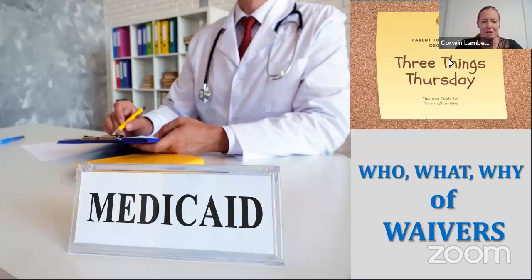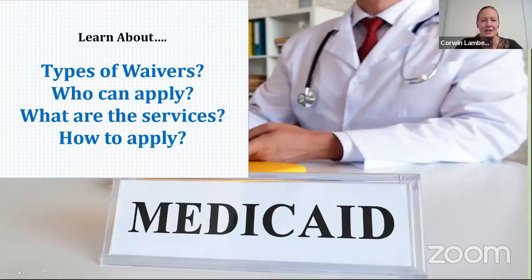I'm here with Satara today to help a little bit talking about what are the types of waivers that we have in Georgia. We call them home and community-based waivers. So we're just going to talk about those Georgia HCBS waivers today. So what are they? Who are they for? How can you apply? What are the different services that they do offer folks? And lastly, how to apply.